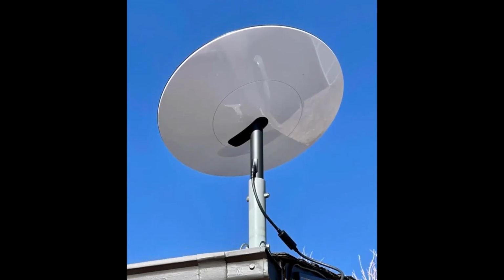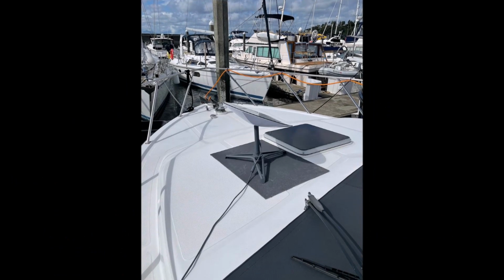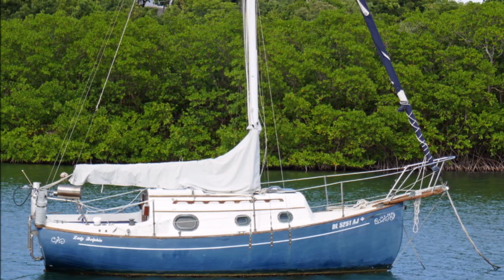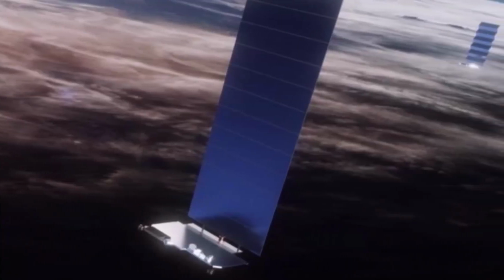Another issue is you must have an unobstructed spot on your boat in which to mount the pizza-sized receiver. For larger power boats, this shouldn't be an issue, but for small boats, finding that space can be hard, and sailboats need to think about their mast and rigging obstructing the dish. The last issue is connecting to the satellites themselves.